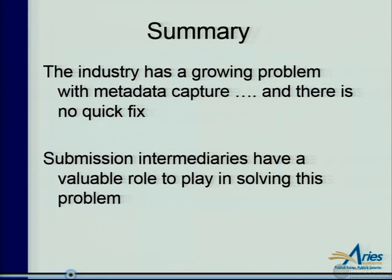So in summary, our industry has a problem. Manuscript submission is getting more and more complicated because of funder requirements. And we're all engaged in solving this problem, and I would welcome hearing from anyone else who'd like to be a submission partner.